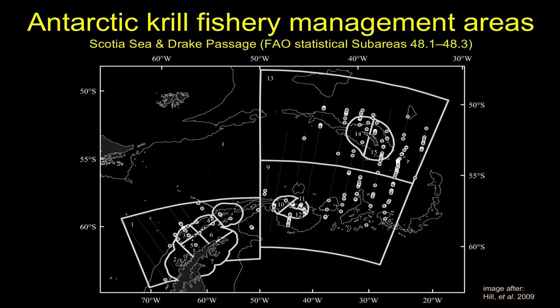So it turns out that when we talk about overfishing, when we talk about fishing, we'll find that one of the things people do is when they deplete something, they switch to something else. Krill.